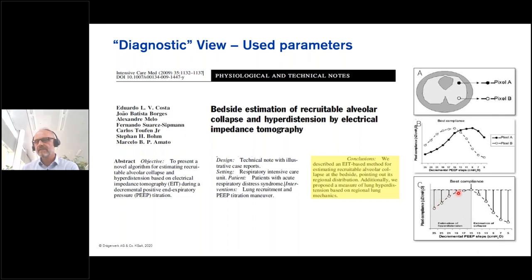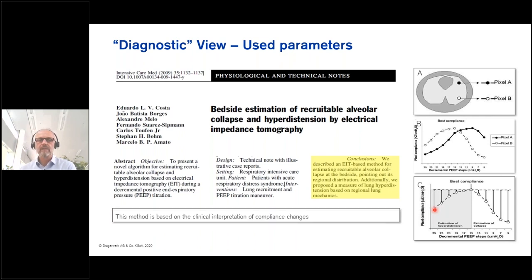And then if you basically take such an image and then you have, let's say, 10 different PEEP levels, which you have done during a decremental PEEP trial, basically you could assume, well, the highest pixel compliance is located at a given PEEP level. And if the compliance goes down towards lower PEEP levels, this is then interpreted as resulting from dorsal collapse. However, if the compliance goes down towards higher PEEP levels, then it can only be caused by hyperinflation. So basically, we are comparing the best compliance in any pixel at any PEEP level, and we are doing a clinical interpretation of the compliance drop in a certain pixel.